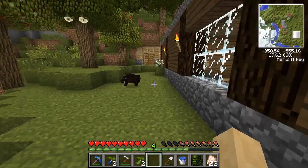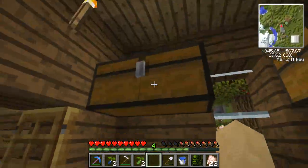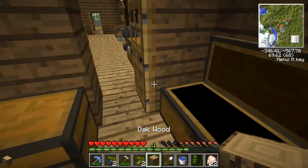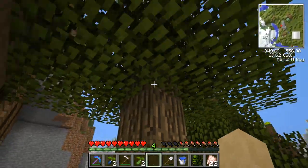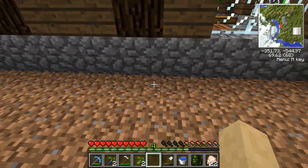Let's see. And then I want to do this tree a favor. Don't hit me, Mr. Boar, and I don't hit you. We can be buddies. Alright, let's see. One little oak wood, just like that. And we're gonna do this little tree a favor. And now you're one taller, Mr. Tree, just like that. Alright, then back here at our kitchen garden.